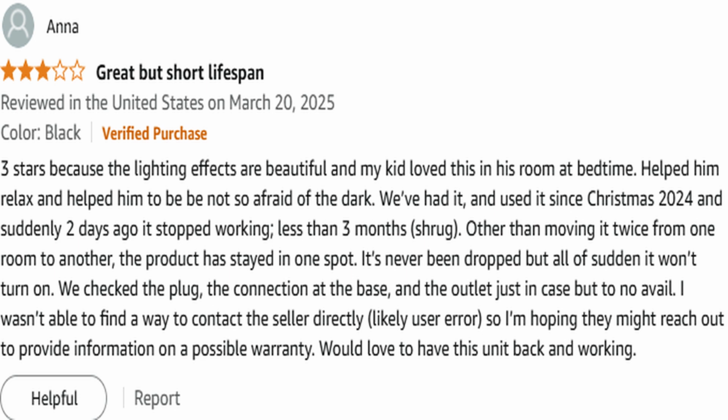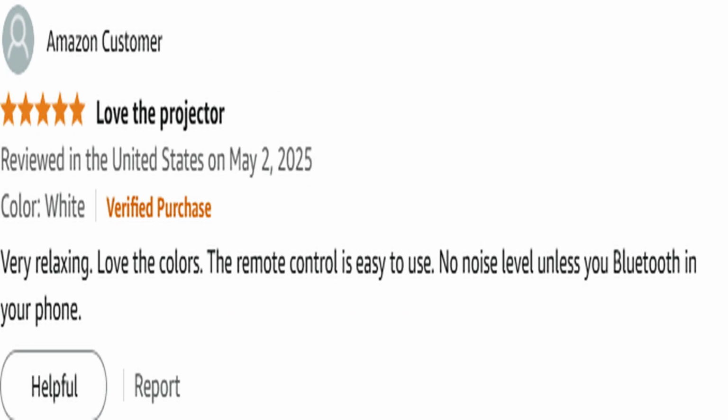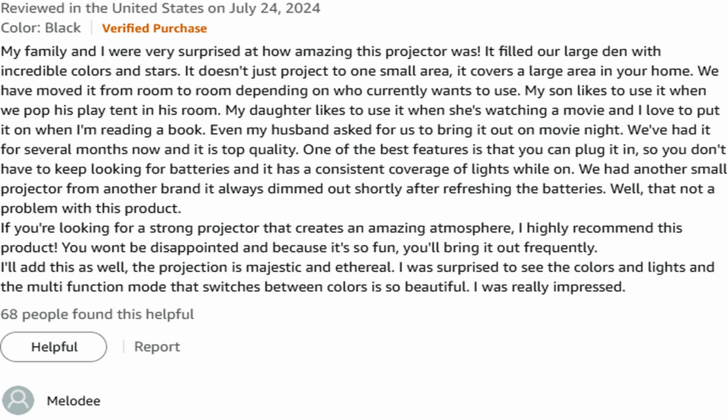background sound. The projector's design is both functional and charming, featuring a unique elephant shape that appeals to all age groups, from infants to elders. It is compact and lightweight, measuring about 6.7 by 5 by 4.3 inches and weighing just over a pound, making it easy to move between rooms. The device is powered by a corded electric source, eliminating the need for constant battery replacement, which many users find convenient and reliable compared to battery-operated alternatives.